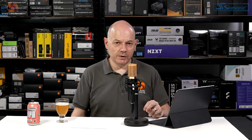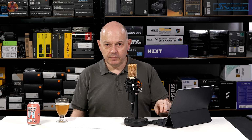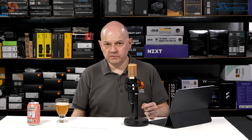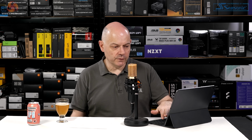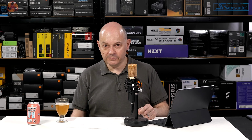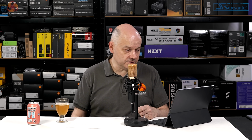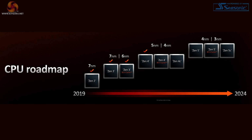If at the moment you use 140 watts for AMD, you might be using 220 watts, 250 watts, or 290 watts for Intel. There are big differences. It's not subtle. It's like up to double for the Intel processors. And then we see a CPU roadmap where as we go through the different types of Zen, we might be on 5nm or 4nm. We might be on 4nm or 3nm. In other words, the design can be shrunk.